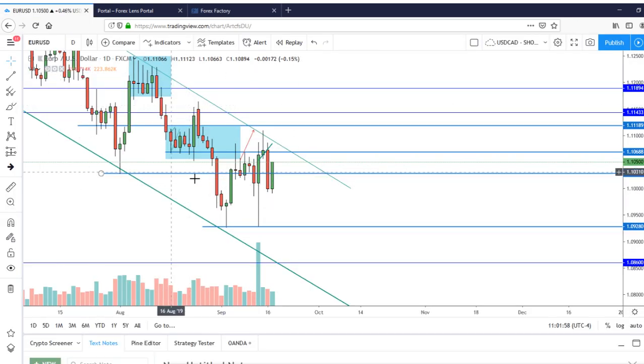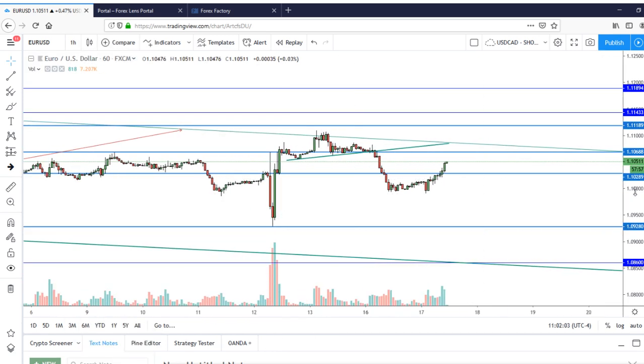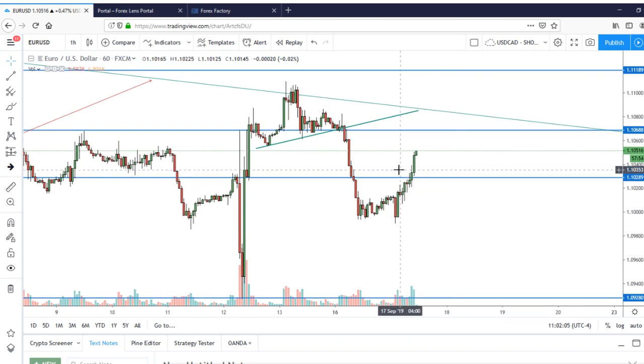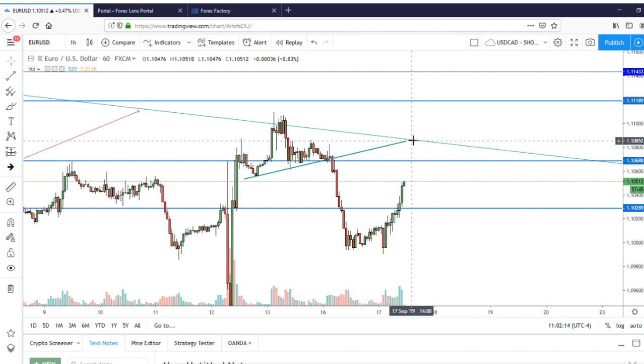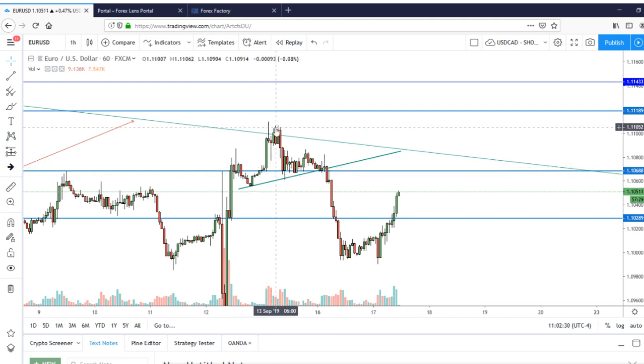So on the hourly, I was looking at possibly going long from somewhere here if we got some sort of retest. But it looks like we're just going to shoot right up to 1.10700. What we could look for is activity at the trend line that we just talked about. Maybe a rejection, or maybe at this level when we get here, look for a break, retest, like we've had in the past. A break, retest, rejection, and go long.